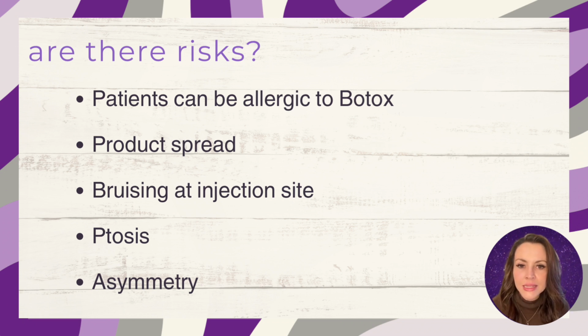Asymmetry just means that the sides of your face, they are what I call sisters, not twins. So this means that you could end up having one side of your face being stronger than the other, and it may require more Botox on that side than it did on the other. And this could be something where if you've never had an injection before, you may find that one side of your face responds much more strongly than the other. And so this is something that gradually we get to know as time goes on.